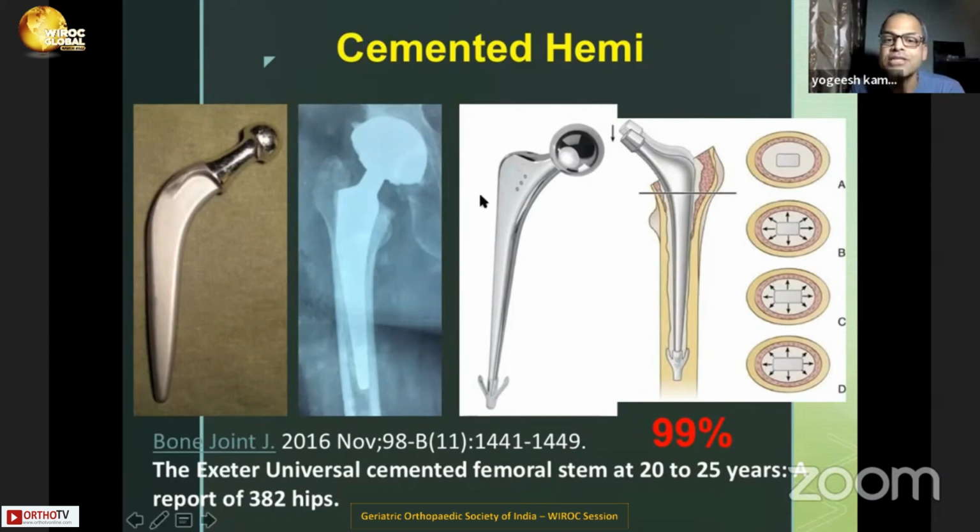Having said that, it is not the stem or the brand which matters. It is the technique of cementing which is important. Overall, whether you do Exeter cementing or a Charnley type of cementing, that is, a cantilever stem or a canal filling stem, what I'm talking about here is try, and I think I would sufficiently convince or prove that a cemented technique is by far safer in these osteoporotic people than doing femoral stems without the use of cement.